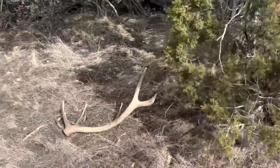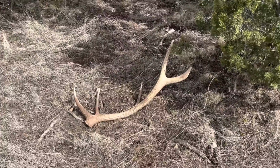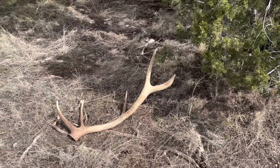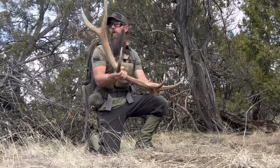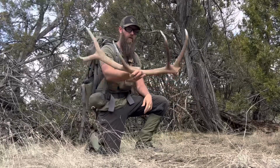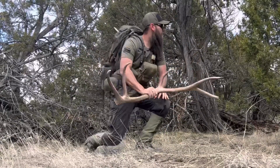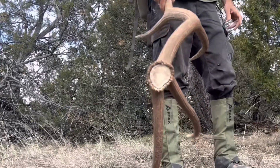Right on. Well, this is almost exactly where I found a brown, a 6-point brown last year. I never matched it up when I was here with Wes. It's been off for at least a week or two. Just busted off on this back end. But let's see what else we can turn up. Not really any blood.